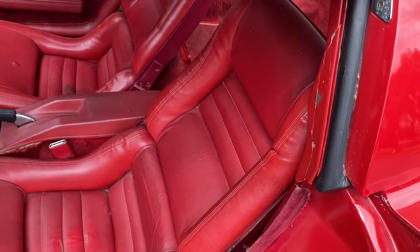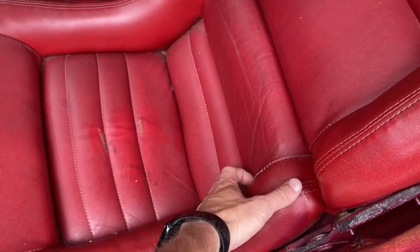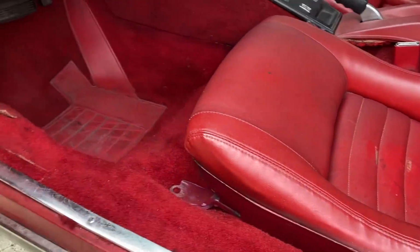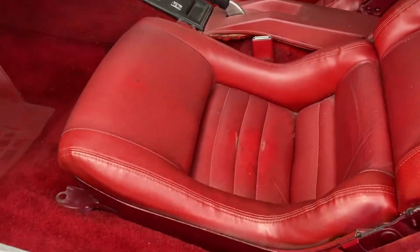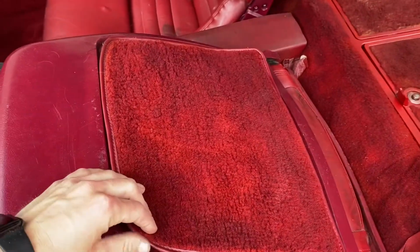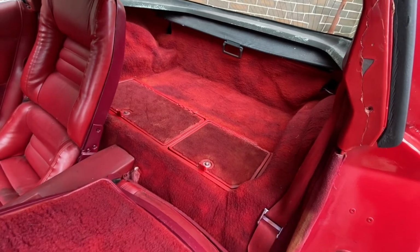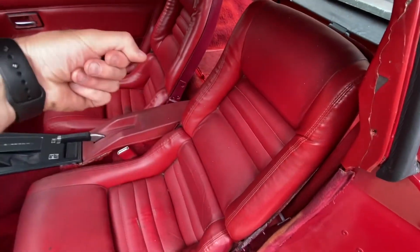Here's the red leather seats. Seats are in decent condition. I know that the seam is just coming undone right there. But the rest of the interior is okay. You see a little discoloration on the carpet. And I'm trying to think what else. A little cracking here. A little looseness on that carpet. A little looseness on this. And the back's a little discolored as well. But correct with the, where the battery compartment would be.